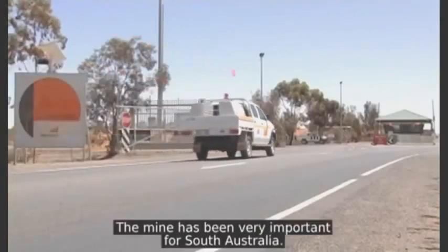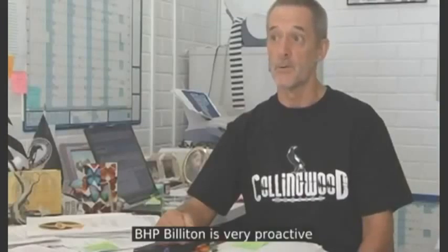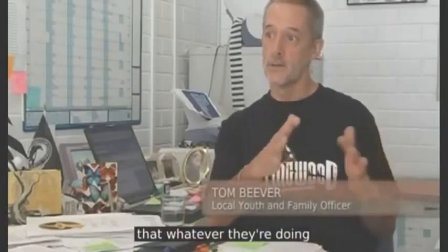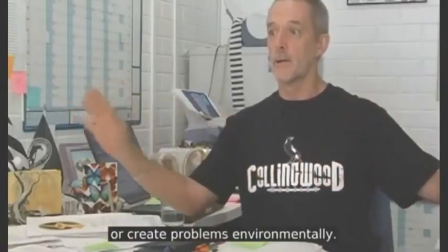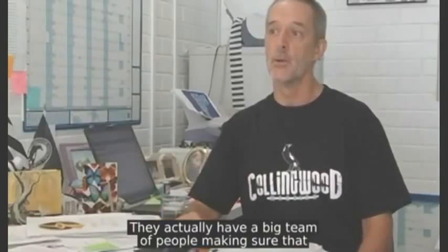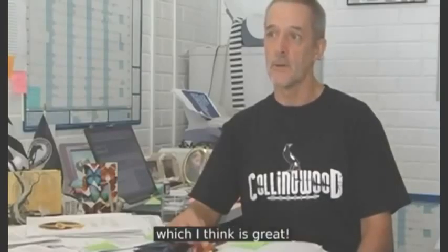The mine's been very important for South Australia. It's created a lot of employment, but I think the mine, BHP Billiton, is very proactive in trying to make sure that whatever they're doing is going to also enhance our environment. They're not here to be exploiting or creating problems environmentally. They actually have a big team of people making sure that everything they do is done the right way, so they can leave less of an impact upon our environment, which I think is great.